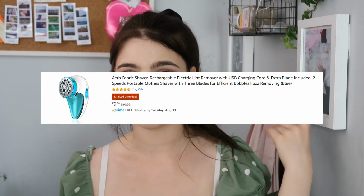So the next thing I'm going to recommend, I actually didn't get this one from Amazon, but I have looked, and these are available on Amazon, and I am linking it below. I'll give you a picture here of what one from Amazon looks like, but basically it's this little thing. I don't know if I'm just incredibly sheltered or not, but I had never thought of one of these little machines. What they do is, it's like when you get all those bobbly bits on your clothes. I get it on my jogging bottoms a lot, and also my jumpers.